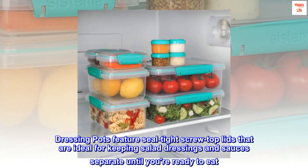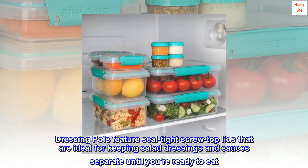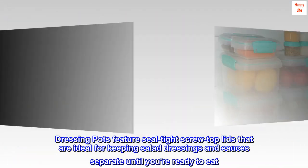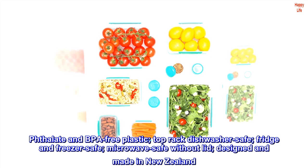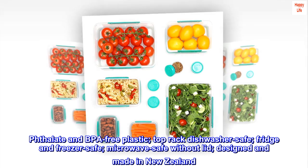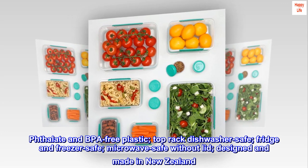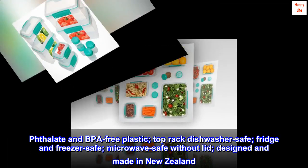Dressing pots feature seal-tight screw-top lids that are ideal for keeping salad dressings and sauces separate until you're ready to eat. Phthalate and BPA-free plastic, top-rack dishwasher-safe, fridge and freezer-safe, microwave-safe without lid, designed and made in New Zealand.